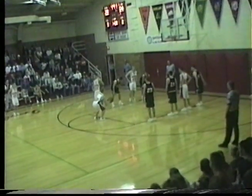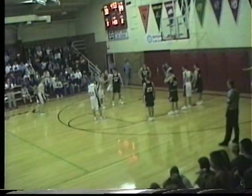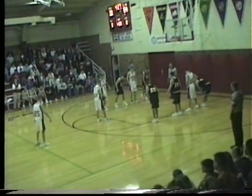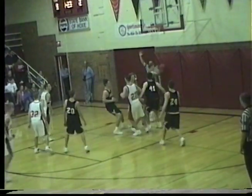64-49 Colby. At the line, shooting for Hoxie, number 32, Nate Mock. Nate will have another one. 64-30 now. 34-point lead. 35 has been the biggest Eagle lead of the game. This one is on the way. It is up, and it is rolling in there.